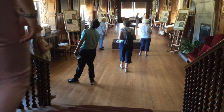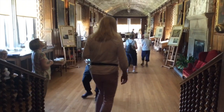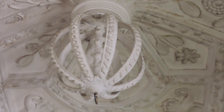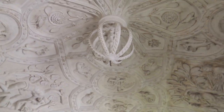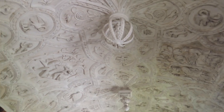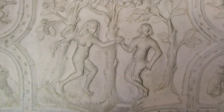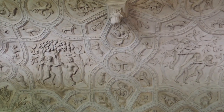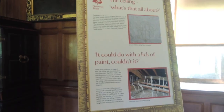Let's go into the long gallery then. The gallery is 35 metres long and features one of the most ornate plasterwork ceilings in England. We have no records of the tradesman who did the work or indeed when it was done. However, based on the style, we think it dates to the 1640s. The cartouches depicting scenes from the Book of Genesis would have been used by the deeply religious family to teach the young children Bible stories.